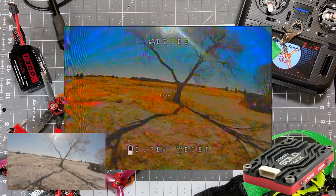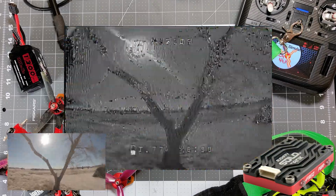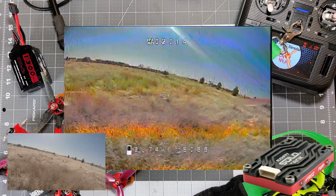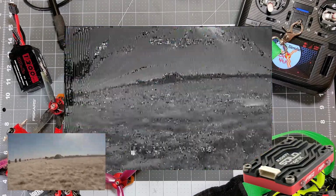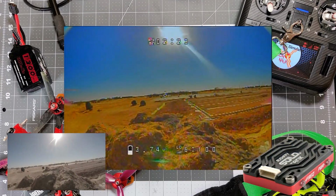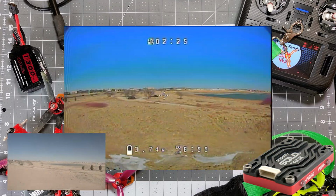Really no big deal. I'm going to go through the middle of this tree, and as I start to go through it, pretty bad color banding. I go black and white and get a lot of breakup, but I can get through it just fine. I'm fairly comfortable with the scraggle there, so it really wasn't that big a deal. Now I'm going to go straight behind this dirt berm. Start to get some color banding there and some breakup. As I pop out over it, it goes right away.